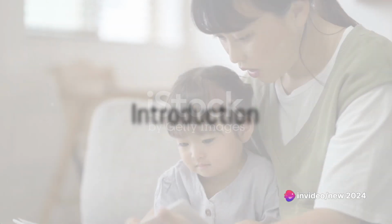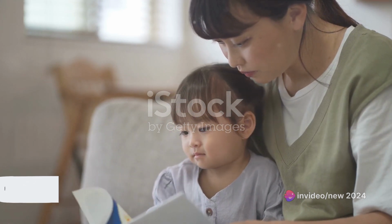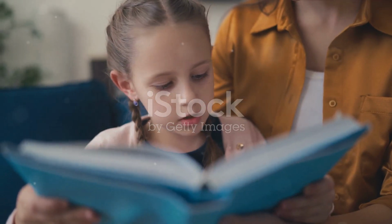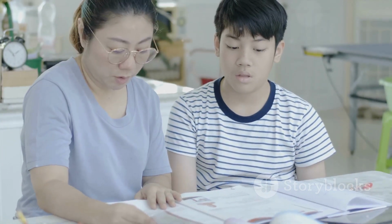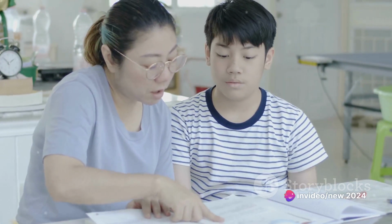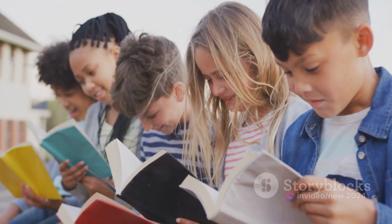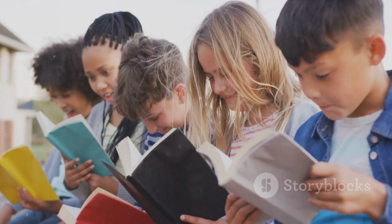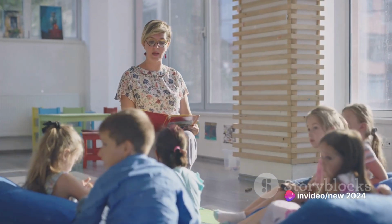Ever puzzled over how to teach your kid to read? You're not alone. Reading is a fundamental skill, a magic key to the world of knowledge. But teaching it can be as challenging as it is essential. Parents everywhere grapple with this task, juggling strategies in phonics, sight words, and interactive games. Throw in the quest for that perfect balance between fun and learning, and it's enough to have anyone scratching their head. Don't fret. This video will guide you through the process, simplifying it into manageable steps.